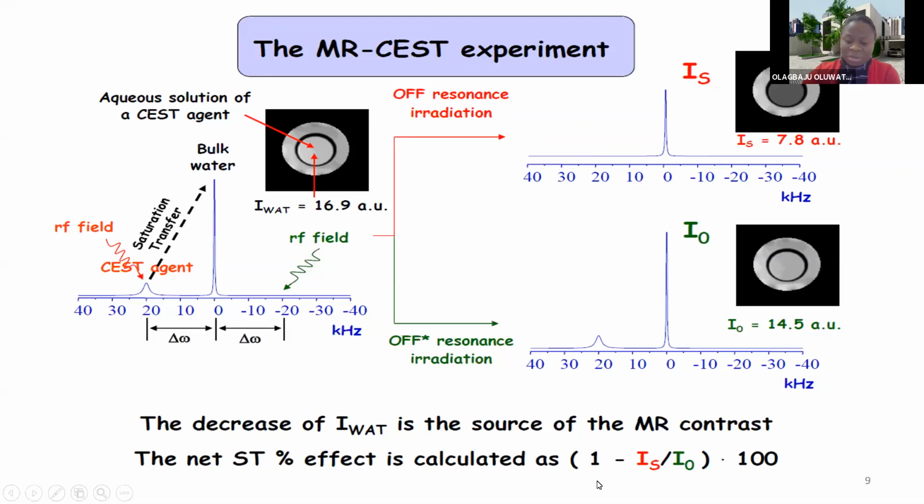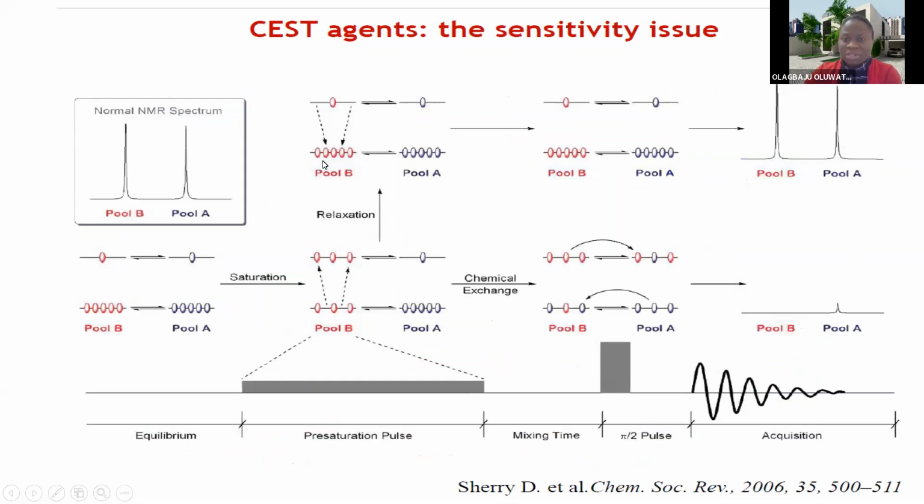And all these calculations and simulations, this idea was brought about by the man I discussed earlier, Morris. He was able to get this method out for people to calculate the ST percentage. So this shows the effects we can have as a medical physicist. And this is also talking about the sensitivity, how sensitive these CEST agents are. They are sensitive. And if we have a good environment where there's not a large number of exchanges, then we can get a good signal intensity.